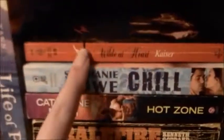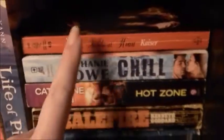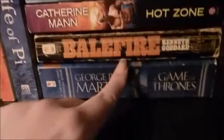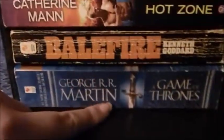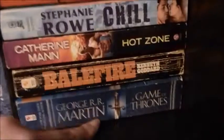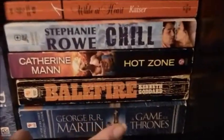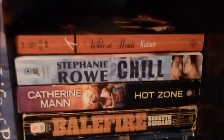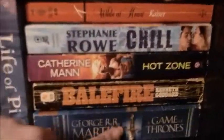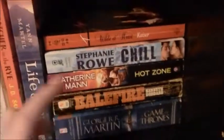These three are the ones that I've talked about in my most recent videos. Wild at Heart by Jenna Kaiser, Stephanie Rose, Chill, Hot Zone by Catherine Mann. This one is Balefire by Kenneth Goddard, and the first book in the Game of Thrones series is A Game of Thrones by George R.R. Martin. I haven't read the other ones yet, and I have only seen seasons 1 and 2 of the series, which I really need to get back into watching, or I need to read the rest of the books because I really want to know what's happening. My sister wants to keep telling me about it, but obviously she can't because I haven't read or watched any of the series yet. So that is it for the books that I have read.